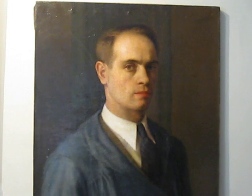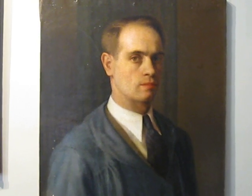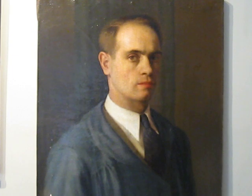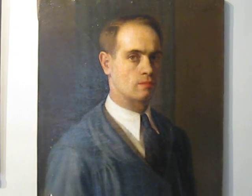I acquired 4 original oil paintings. 2 were on canvas and 2 were on artist board. This happens to be on canvas, so let's look at this one first. This is just an amazing image of himself, a self-portrait of William H. Rogozin. And you know, many artists did self-portraits, Rembrandt, Van Gogh, you name it. They like to paint themselves. And this is obviously looking in a mirror.